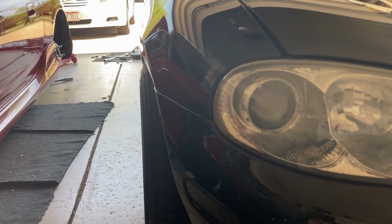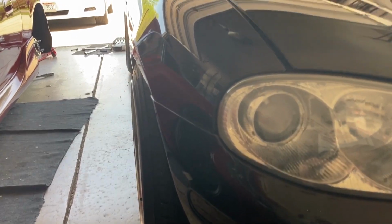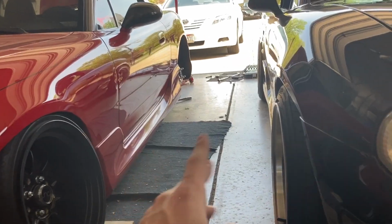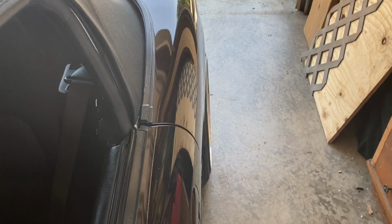As you guys can see, the fitment up front is great as well. I don't have any rubbing when I turn, nothing like that. This car isn't really that low compared to that car, so I really don't have any troubles with that. I don't really have any troubles with this car scraping around anywhere either. That fender's messed up, so screw it.